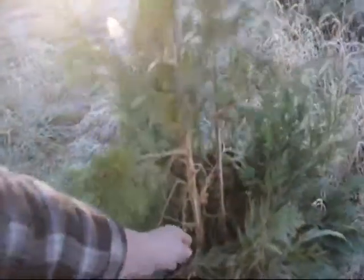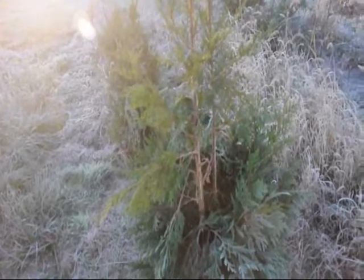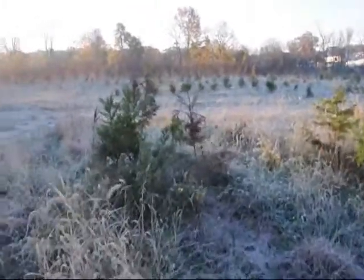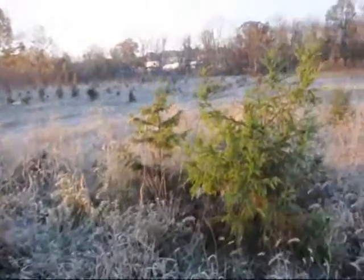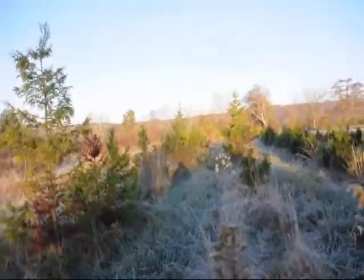Now, these trees become a vector, a harboring place for a beetle that's very infectious. It's called the Japanese cedar longhorn beetle. The primary host of that beetle are these cryptomeria. And these cryptomeria are weakened, and weakened trees are a prime place for the beetle to survive and to thrive. So all these trees in here are going to be killed.